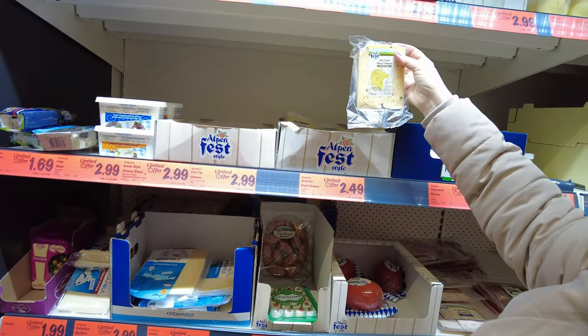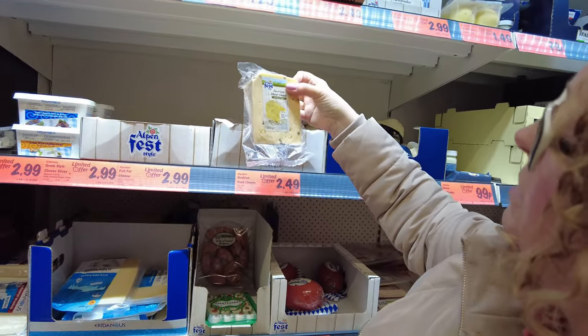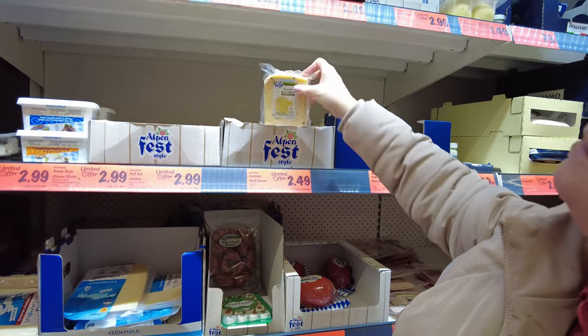Austrian hard cheese with green pepper. Hard cheese, babe, that's what it's got. Not green pepper.